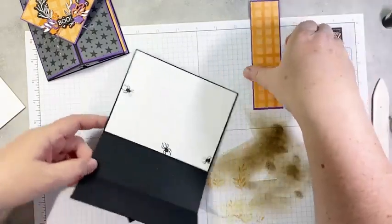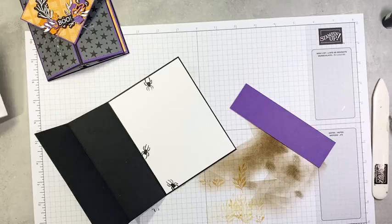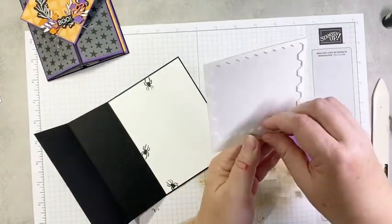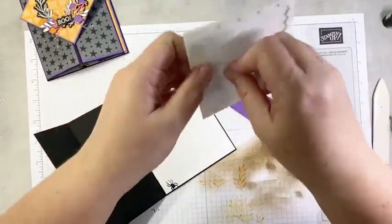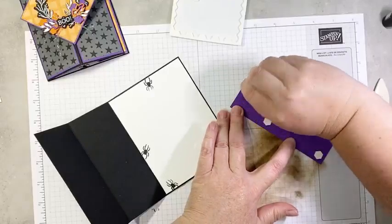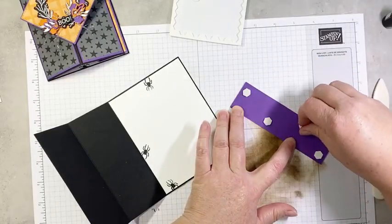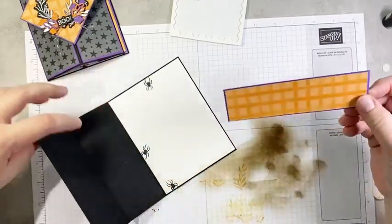Okay, and then this we need to pop up, because for it to catch, it has to actually be raised to catch the edge of our card front. So let's add a couple of dimensionals here. That's probably good. And get rid of our backing. Come on. Oh, not having fingernails is such a handicap.